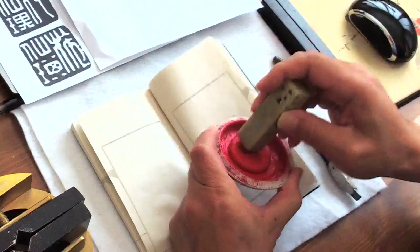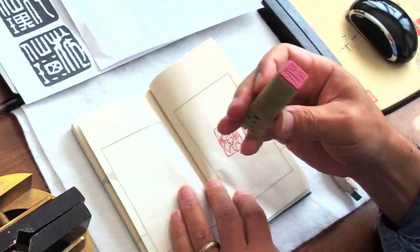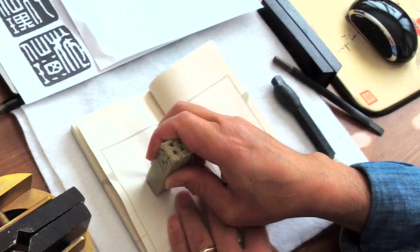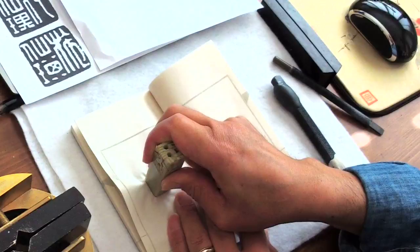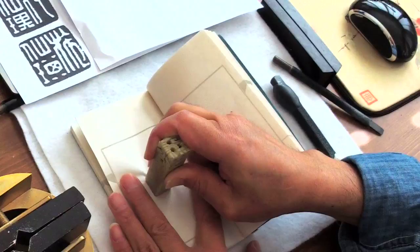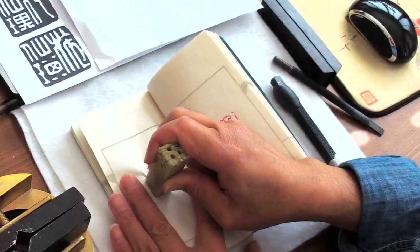In winter time, the ink turns harder. You may not have to do this in the summer, to blow hot air from your mouth to melt it a little bit. And just leave it on the rice paper a little longer. Let it absorb through. It will also help to produce a solid imprint without a grain.